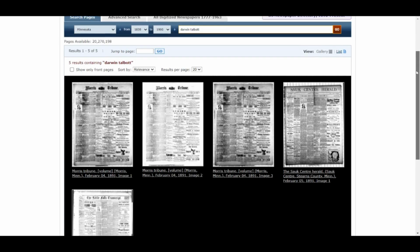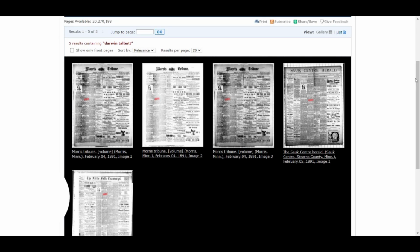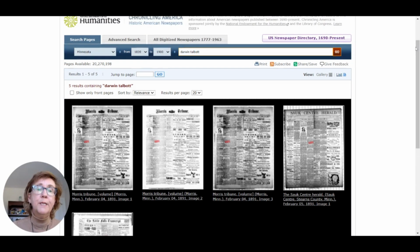All right. And so what I find here is that I actually have 5 newspapers, 5 hits, results that I can then go and look for and click in and read to see what we have. So this is how I would use the Chronicling America. Again, it is the first place that I go to start my newspaper research because it is so comprehensive to be able to do that.